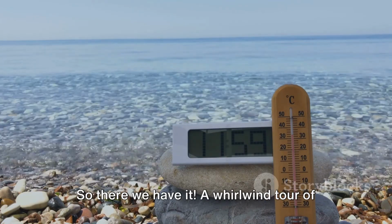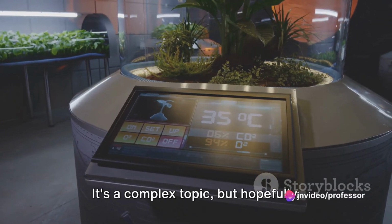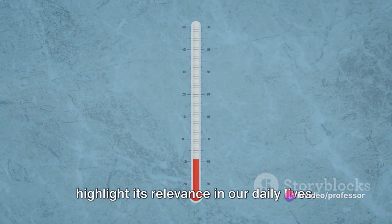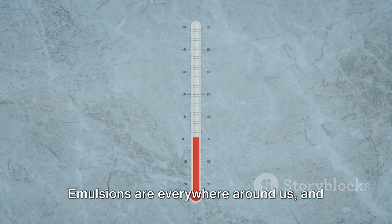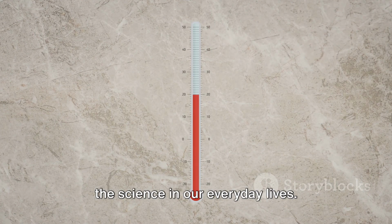A whirlwind tour of the fascinating world of emulsions. It's a complex topic, but hopefully, we've been able to demystify it a bit and highlight its relevance in our daily lives. Emulsions are everywhere around us, and understanding them can help us appreciate the science in our everyday lives.